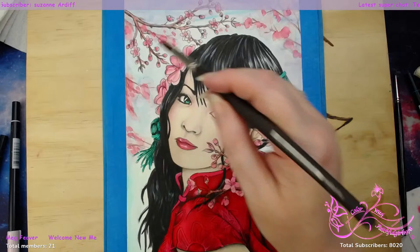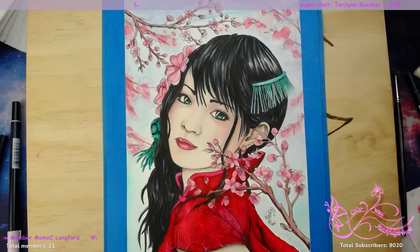Looks good. Alright, let's add some details. First of all, we're going to add some little details in the flowers. I have a black Posca somewhere. Let me find it.